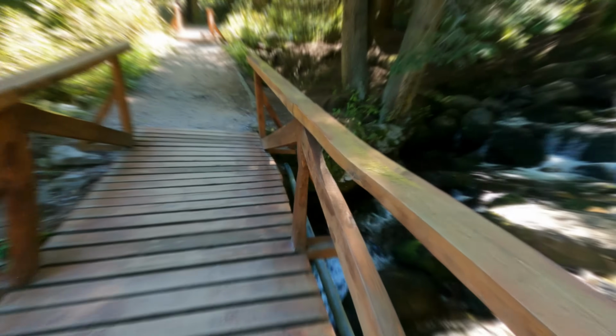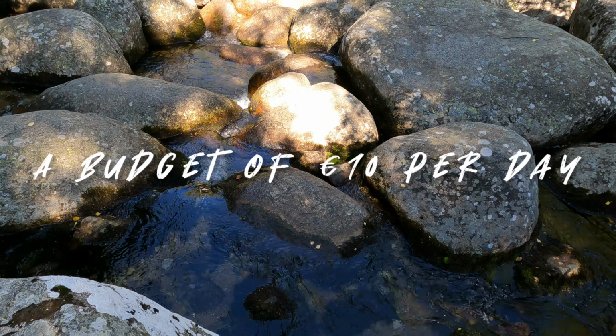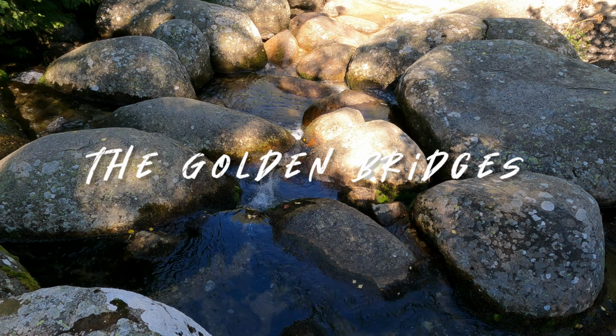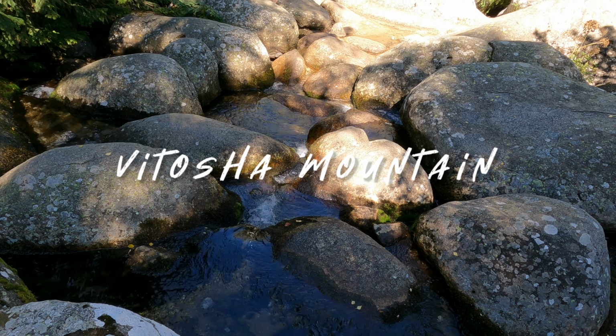The plan for today is to go on a hike to the Vitosha Mountain because there is a natural wonder that I would like to show you. I'm talking about the Golden Bridges, which is a stone river where the water runs underneath the stones.